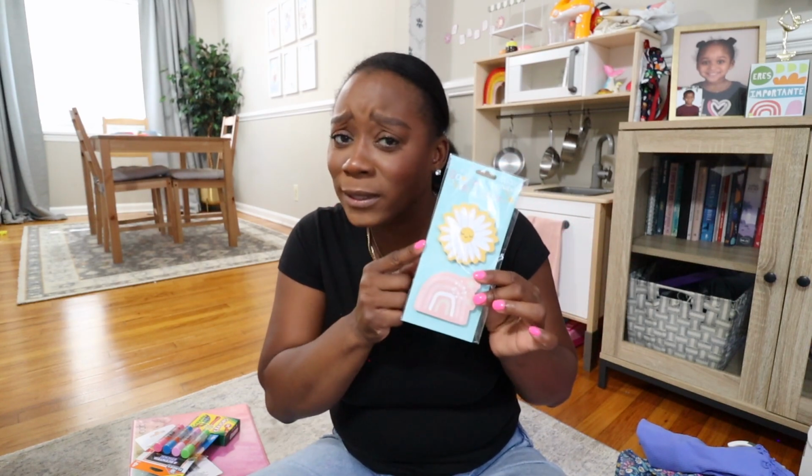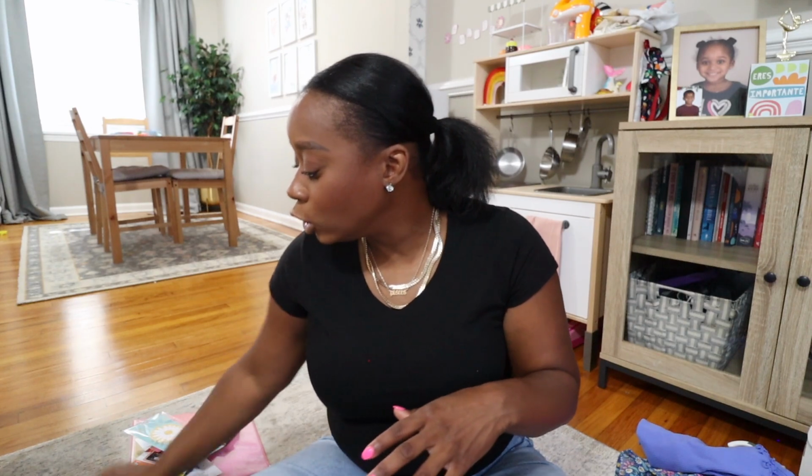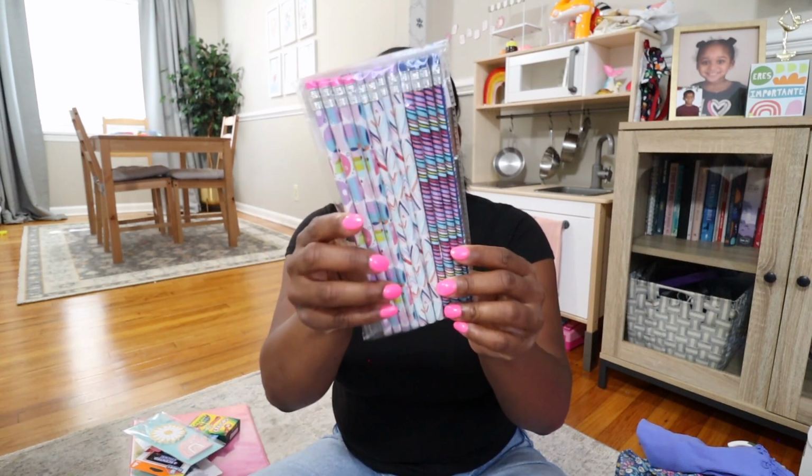Again, I don't quite know what they're going to be using the sticky notes for. Like, do they need your typical standard ones, or are we talking about fun stuff? So we picked up the fun stuff for now. We will see, once she's a week or two into school, if we actually need to go and get some regular ones. We got some fun pencils.